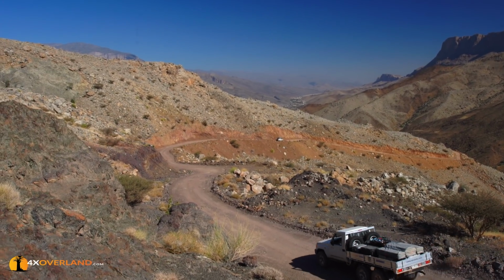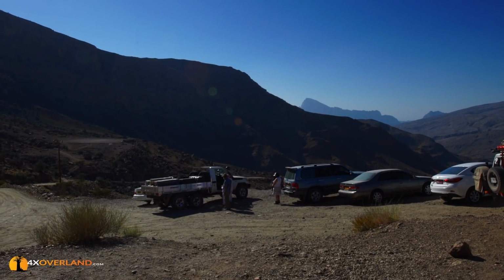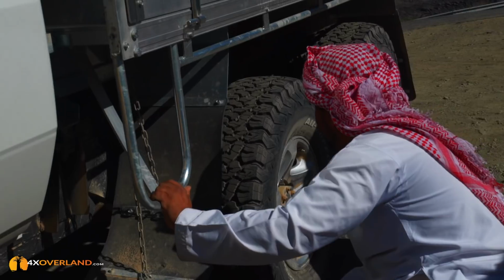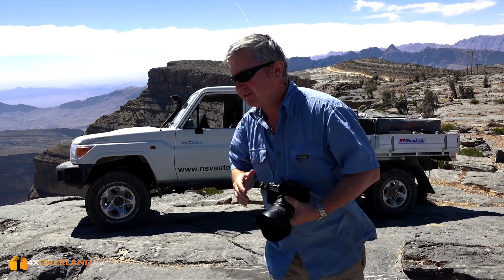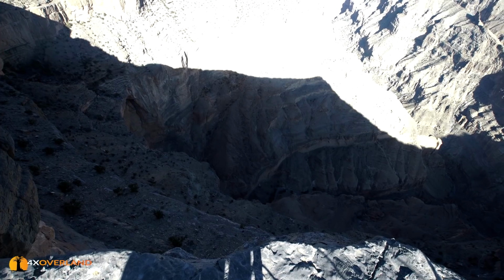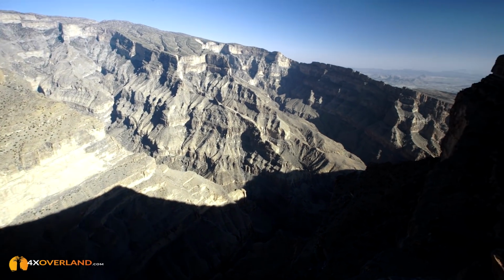Deeper and deeper into the mountains we go. The 6x6 is attracting a lot of local attention. Right now, this is the beauty shot for the show, for the series, for the expedition. Beauty shot on the edge of the Grand Canyon, the country of Oman, and I'm not going to look over there because it'll probably make me feel queasy, but I will photograph it.